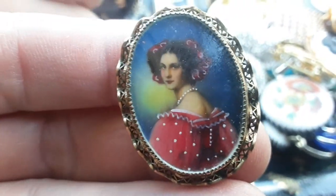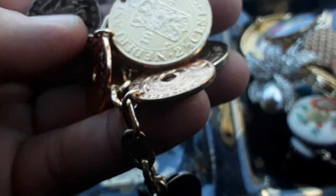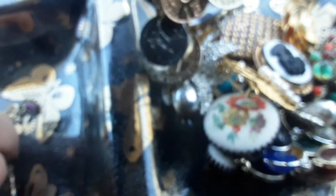Is this coin? That's really nice. Yeah, but you like those. It's signed Coro, but I don't know if those coins were just added onto a Coro bracelet. I guess you just look up Coro coin bracelet. This one, I gotta look. There's something written on the side. I thought that one might be okay, but... Yeah, there's something written on the side there. I can't read it. All right, I'll take this.